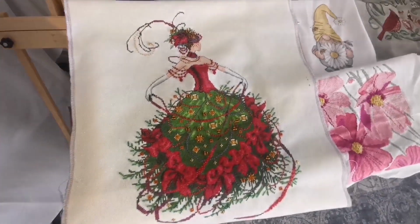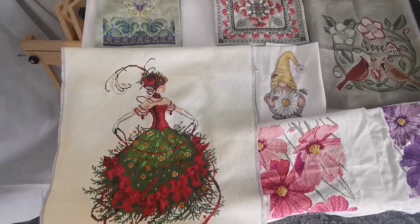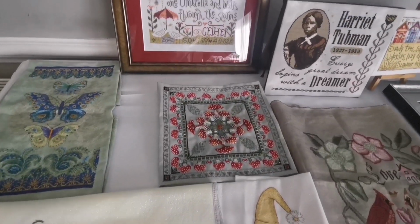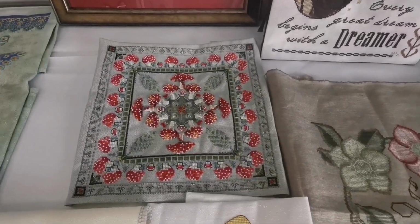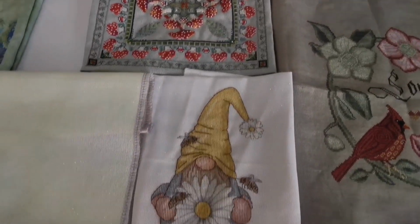Miss Christmas Eve here, who I've seen a number of times stitched in real life now, and I think I love her. Every time I see her, I love her even more. This beautiful chatelaine here with the toadstools on, I particularly loved. And in real life, the toadstools in the centre were amazing. Like they really looked like they were 3D and like jumping out at you.